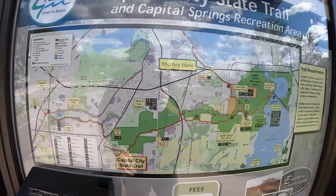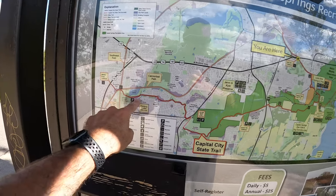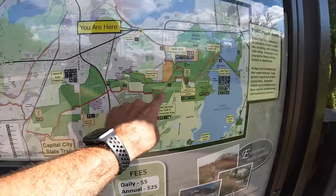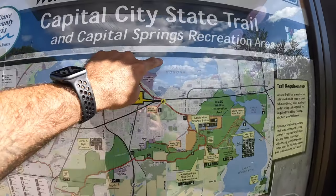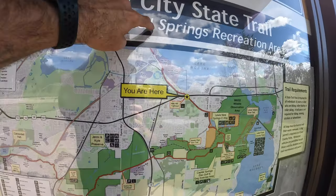All right, so just a little map update here. This is where we started, way down here. We rode to the end and back, and we've done all of this, and now we're right here. We're getting close to the lake and to downtown Madison, which is off map up here.